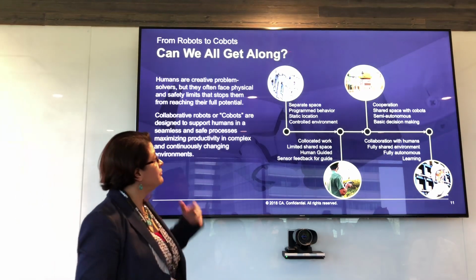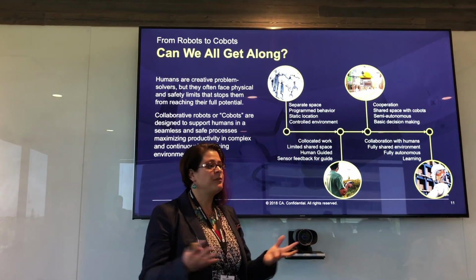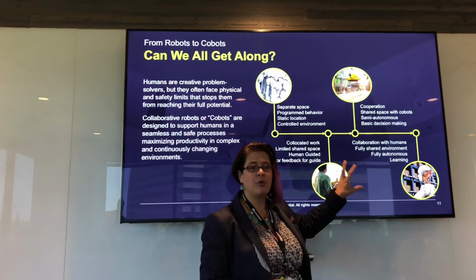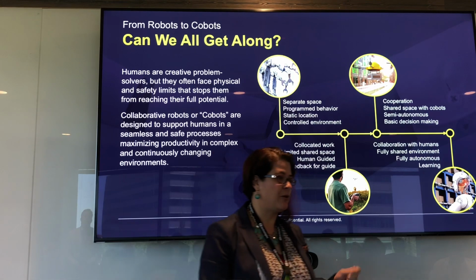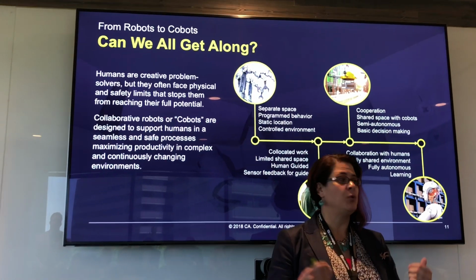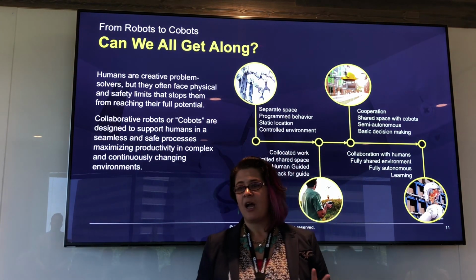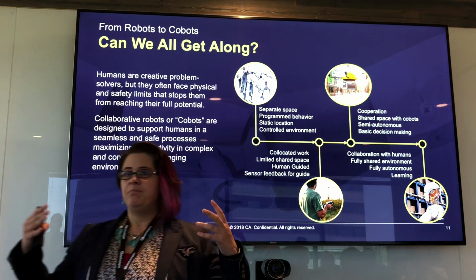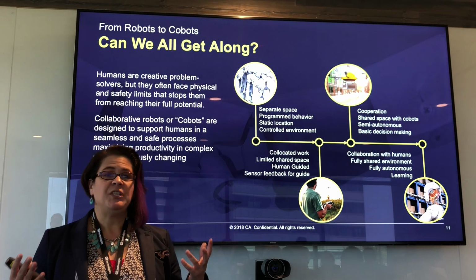We are moving from robots that are on factory floors, surrounded by cages, to robots that are going to be sharing not only the environment with us, but they are going to be collaborating with us. They are going to be our partners, not to replace us. They are going to help us do our job better. And this is really an area of robotics that has flourished over the last few years.